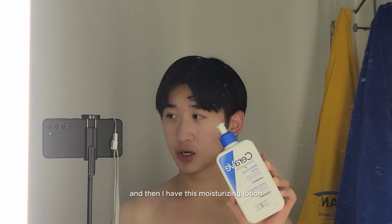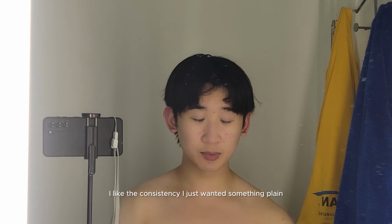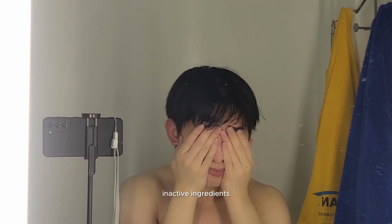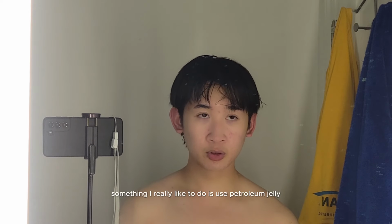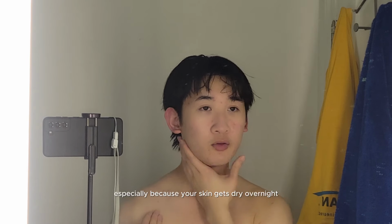And then I have this moisturizing lotion, courtesy of CeraVe. It's very simple. I like the consistency. I just wanted something plain, just to not overload my skin with a ton of different active ingredients. And something I really like to do is use petroleum jelly just to really lock in all of that hydration, especially because your skin gets dry overnight.